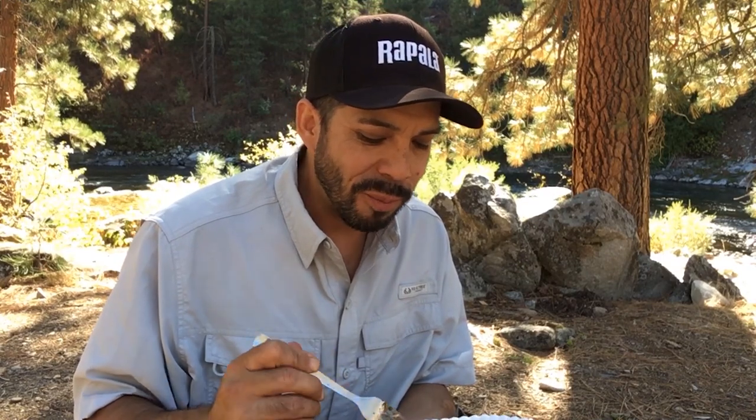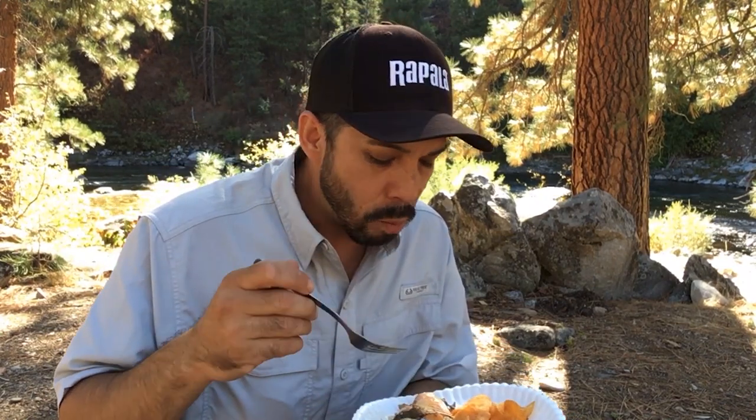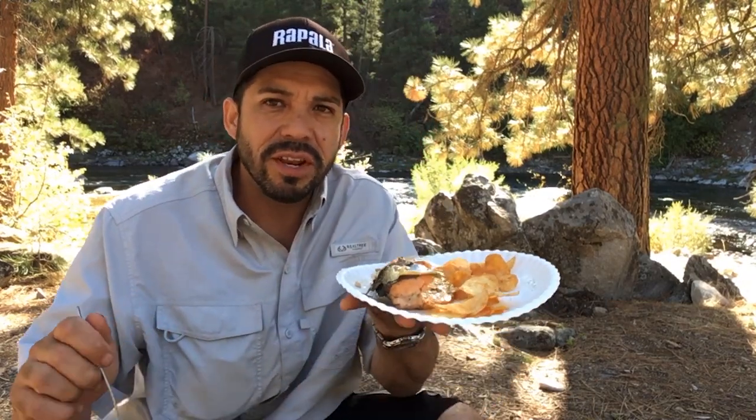Wow, guys. That is so good. After a long day fishing on the river, chasing these fish, jumping from spot to spot, cooking it nice and fresh, doesn't get any better than that. The only thing I wish I did have, for some reason today, is some lemon. But doesn't get no easier. Fresh fish, some potato chips.